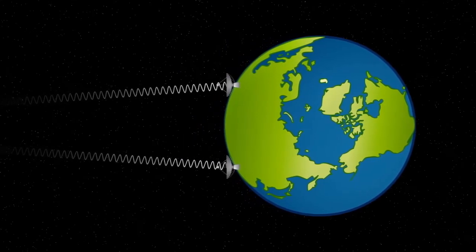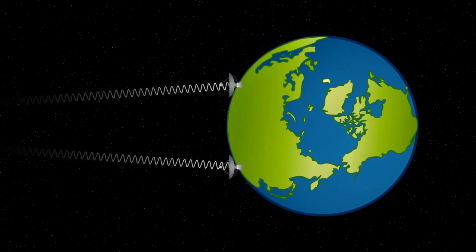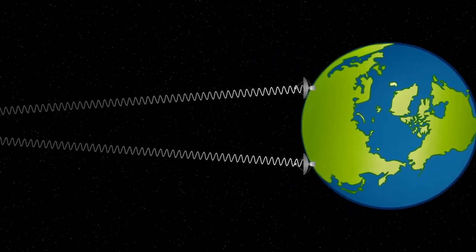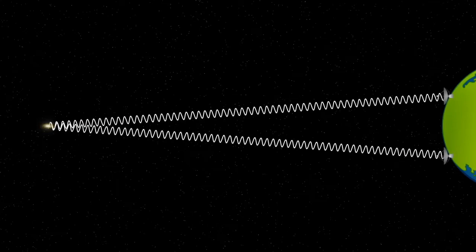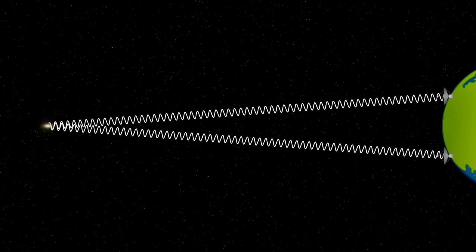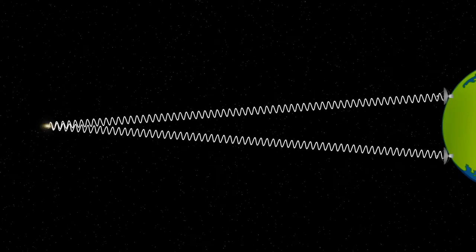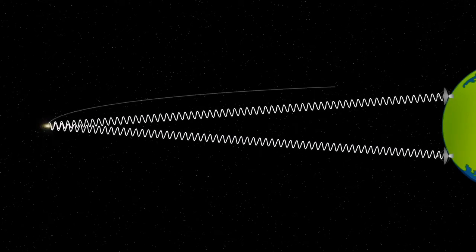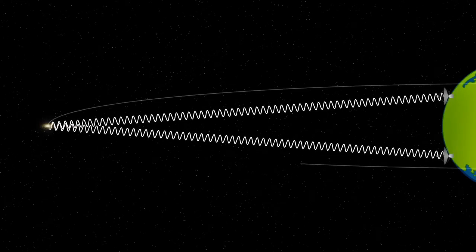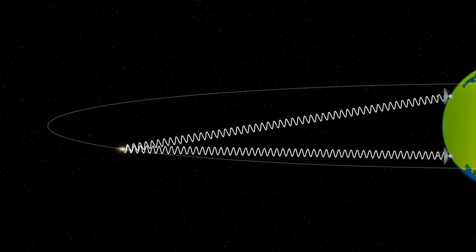Let's say they both received the same wave at the same time, so those waves were coming in phase. Well, then the source must have been located directly between them. The radio waves would have traveled the same distance to each telescope to arrive at the same time. Except with just two telescopes, that only narrows it down to a line in the sky that is equidistant from both telescopes. The source could have been anywhere on that line.